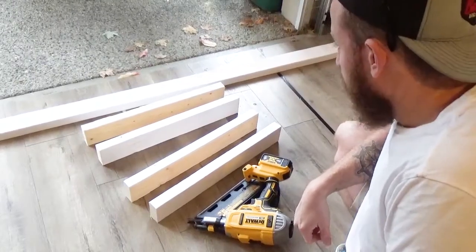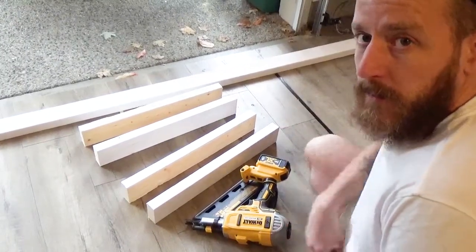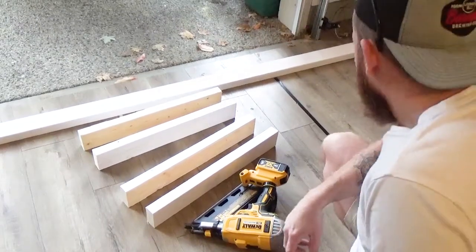Next, build some 4x4s. Don't mind the weird lines on the floor. That's just tape for my dartboard. Gotta keep it average over here.